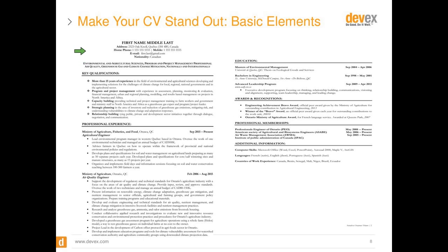I also wanted to show this version of the CV because I wanted to show you the flow of formatting in the white space. The white space is actually really important because it lets the reader move from this information to this information to this information easily.